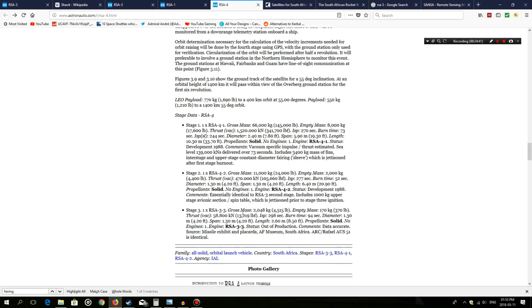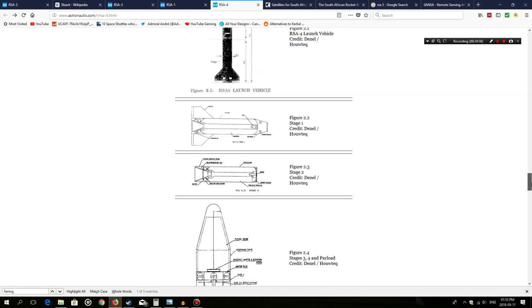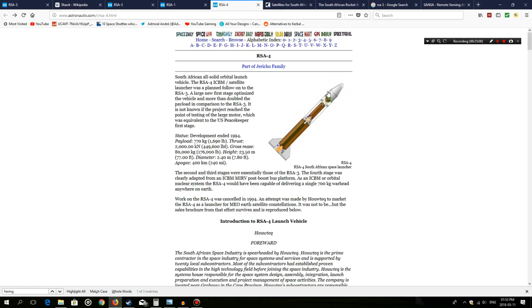Then the third stage, burn time of 94 seconds, diameter 1.3 again, and a length of 2.6. And let's just have a look. It doesn't say much more here, but it obviously would have fairings again for the rest of the thing, which we can see here again. There's a fairing inside the fairing.